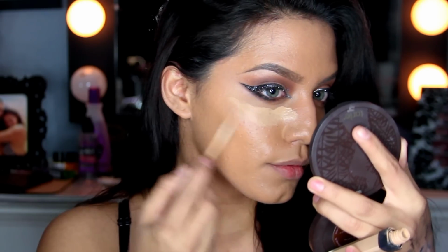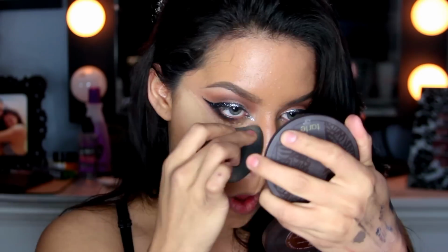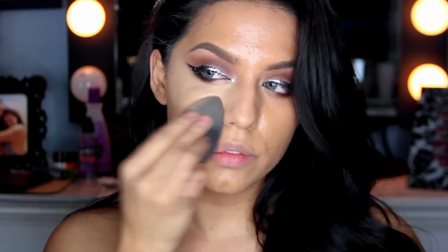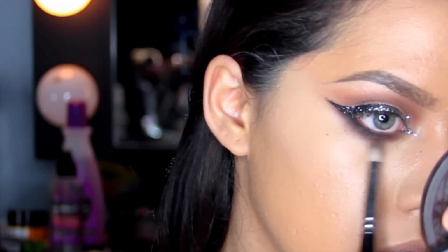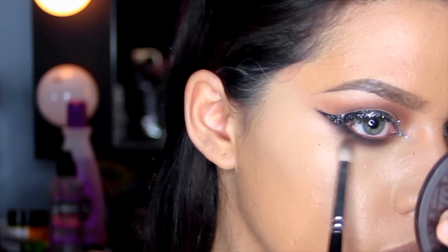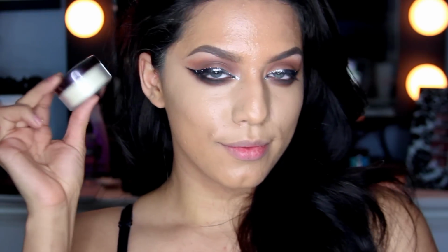Alright, so I'm going to take a concealer and I'm going to start to clean up my under eyes. I'm using my NARS Radiant Creamy Concealer in the shade Ginger. And you want to blend that out using your beauty blender. Pick up a soft, warm eyeshadow, same color that's on my crease from Anastasia, and I'm just going to further smoke down the lower lash line. You want it to be blended in really nicely.